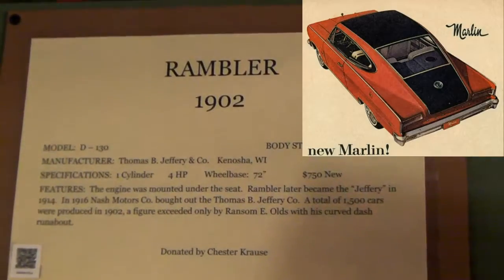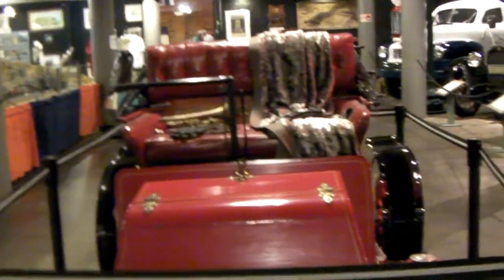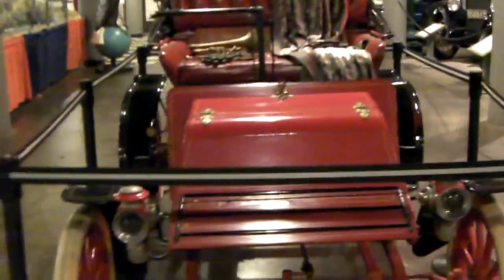And this one? Well, Dad would like that because he's got the Rambler Marlin. It's an 02 Rambler. A 1902 Rambler. Not a 2002 Rambler. Well, there'd never be a 2002 Rambler anyway, because, of course, they went out of business.